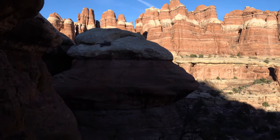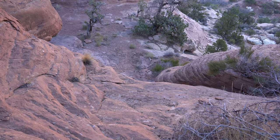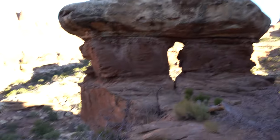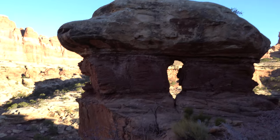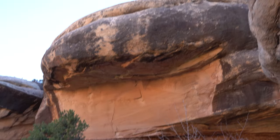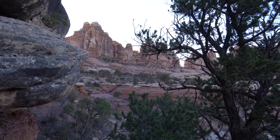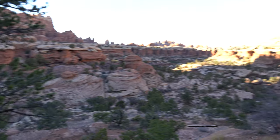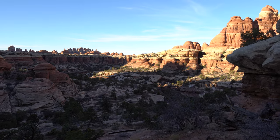I've scrambled up this little, I don't know what to call it, dome, I guess. Maybe that's the Yosemite in me. And a little arch here. I am looking to get on top of one of these, maybe. Well, it's gorgeous up here, but there's no such route to get any higher. Wow, though.